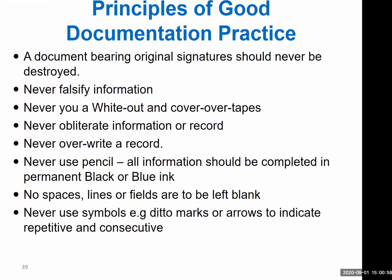So the principles of our good documentation practice is that all of our documents, particularly our SOPs, protocols, and qualification reports, have to have original signatures. So we want to have a signature page where every supervisor, manager, anyone that was responsible, and the author signed off on that SOP, and then quality assurance has your last sign off. Be sure that when we're writing good documentation practice SOPs, that we are instructing employees never to falsify information, never to use white out or cover up tapes, to never obliterate information.